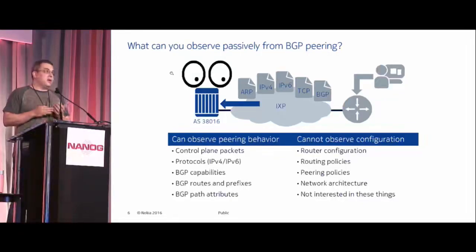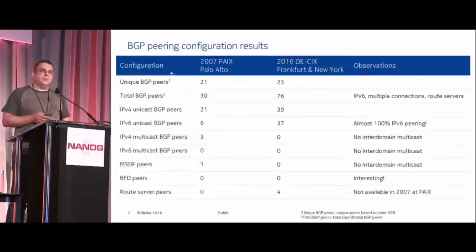So what can you observe just from looking at peering? You can look at control plane packets. You can look at what protocols people are using. You can look at the BGP capabilities that they're sending you. You can look at the routes, and you can look at the path attributes. Some things that you can't see, and I'm really not interested in that, so it doesn't matter. I can't see people's router configuration. I can't see their routing or peering policies. I can't see their network architecture. I can't see any of their proprietary policies or agreements that they have, so I'm not interested in those things anyway.